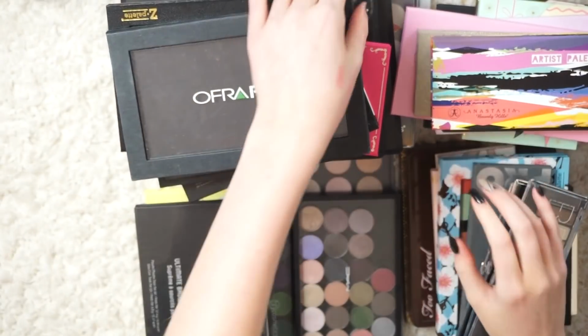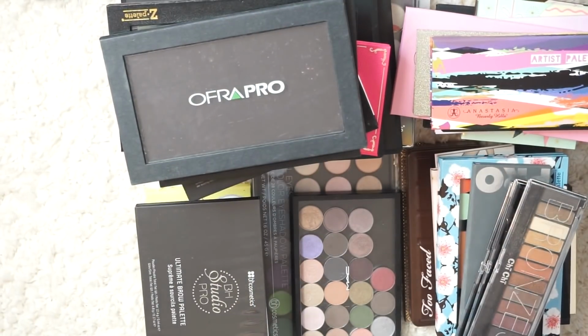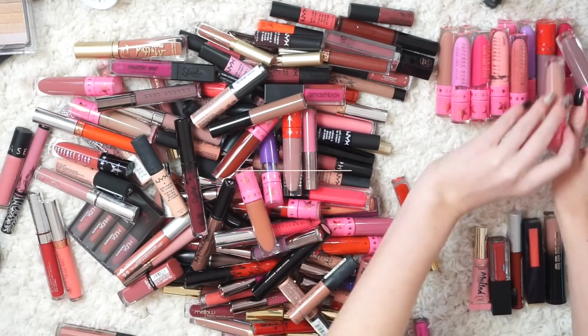You guys will be able to see everything better when I film the reorganizing my makeup collection video, and you'll be able to see how I store it all and stuff.